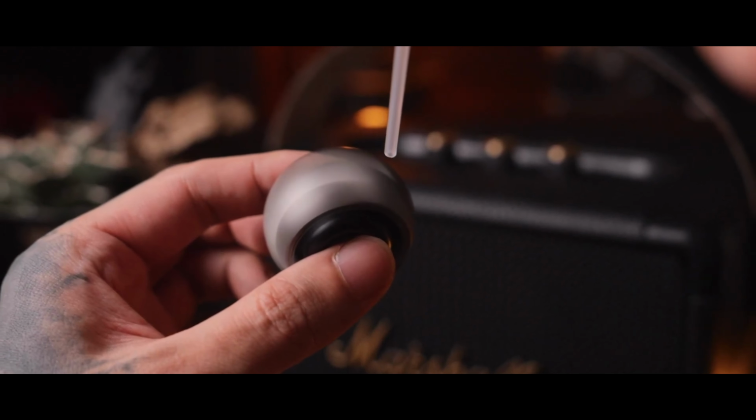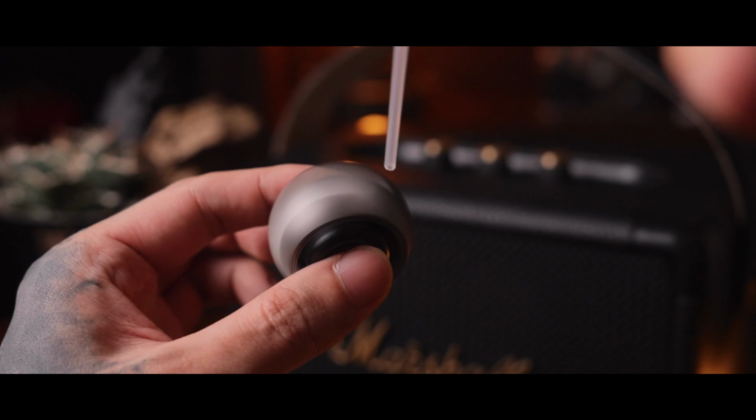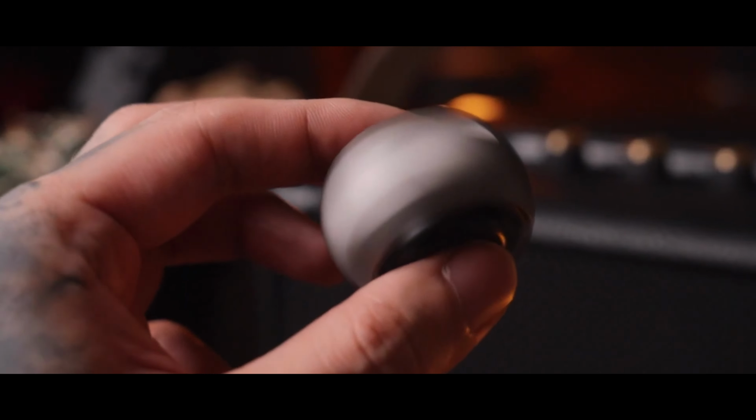The spinner costs $160, while the price can vary based on material and customization.